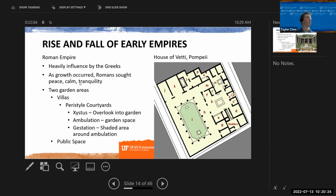But then they have that gestation, which is the place that occurred around the ambulation that was open aired, but it's just like you had a roof over your head. You have the columns, so you can walk around the garden, you're outside, but you're protected from the elements. So that was an area where you move around. And a lot of these were very private, that you see just in villas or big palaces. Sometimes you'll see them in some public spaces, but not very much.